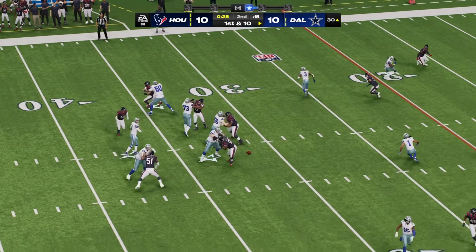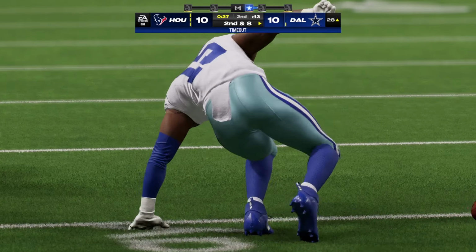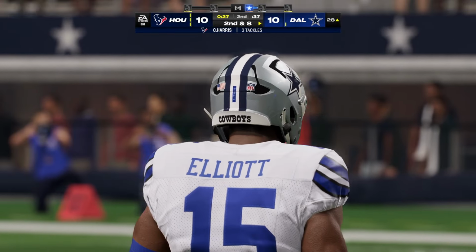Now Prescott. He'll get this out wide here to Elliott. The Cowboys going to use their second timeout now as they'll stop it with 27 seconds remaining here in the second quarter.